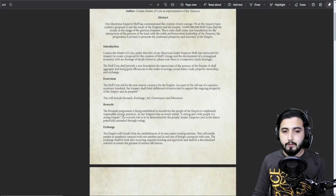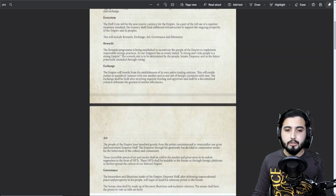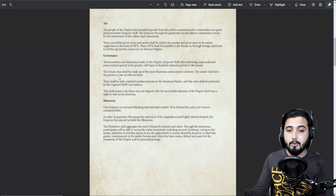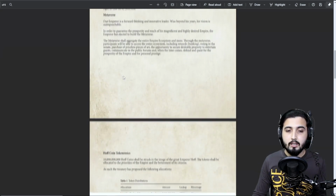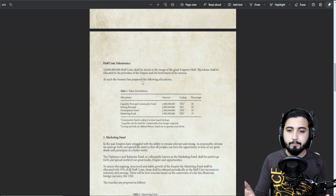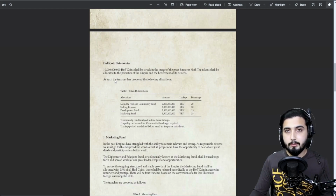So we have gone through the ecosystem, the rewards, the exchange, the art, governance, with brief information about that. Of course, you can come here to take a look at it in detail. This whole page is kind of like a storytelling and a metaphor, but you can clearly understand how it works. Now here's the tokenomics, which is the main part.